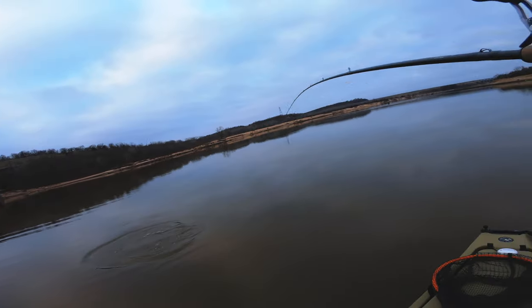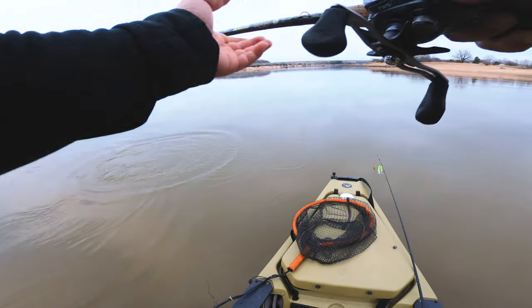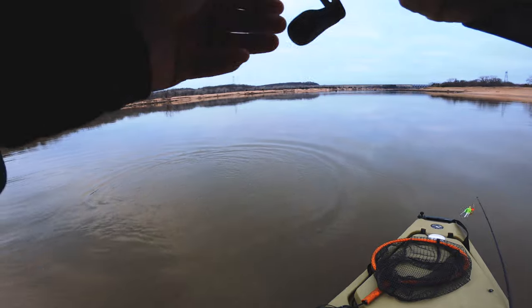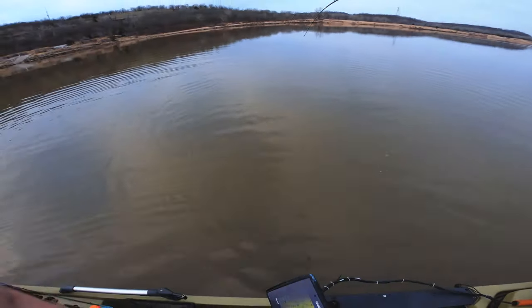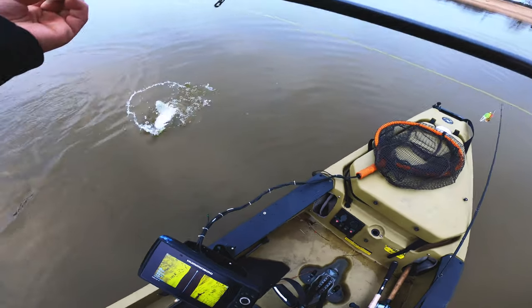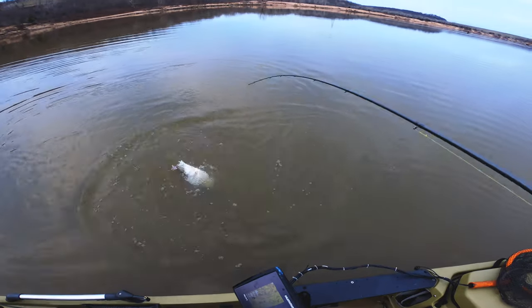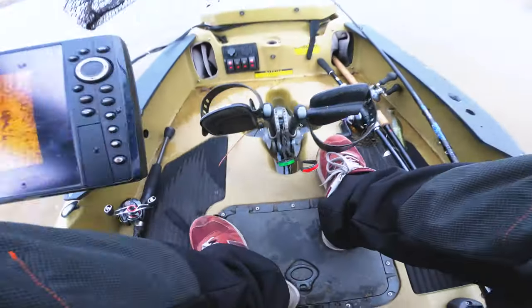It's a big striper. Big striper. It's a good striper. Yeah, it's a good striper. Look at that. Alright. Who would have thought? Striper on spinnerbait. Alright. Let's catch this guy.